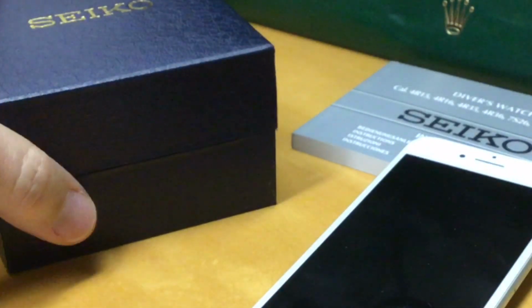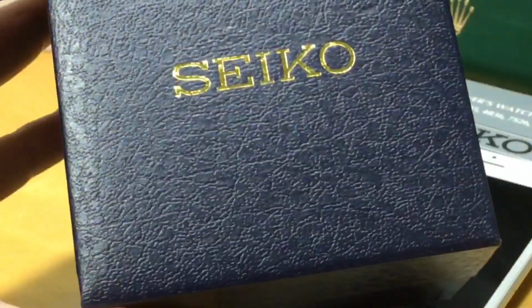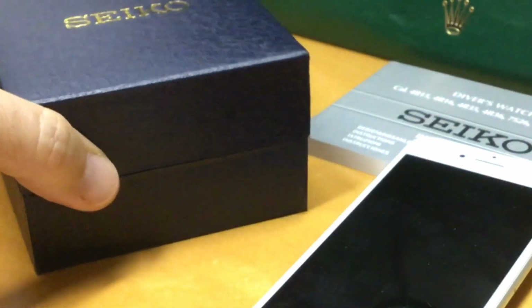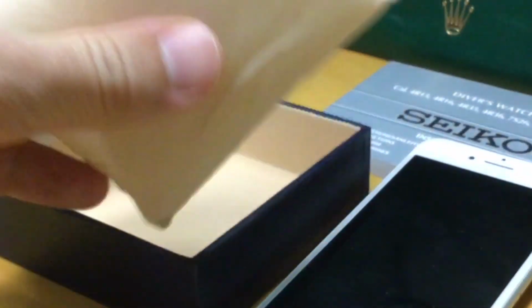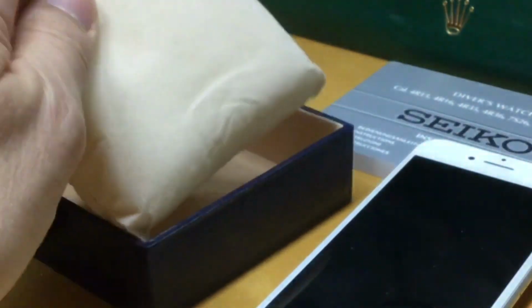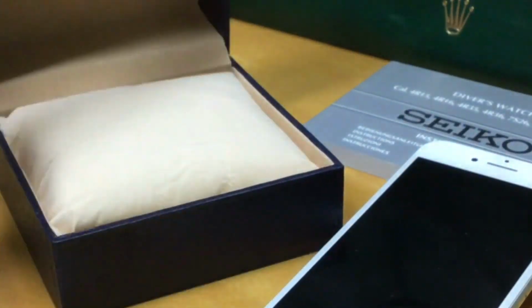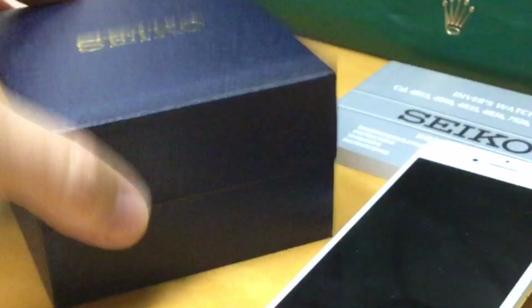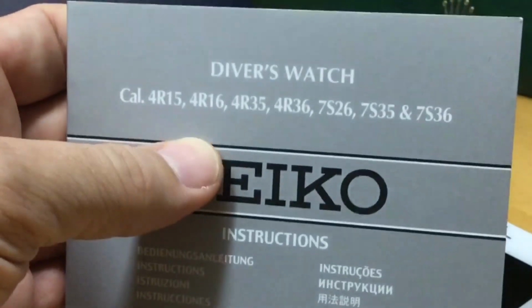You get the little tag. The box is fairly nice. Smaller than the usual Seiko box. Inside, the cushion is pretty poor quality. You can feel it's just not much to it. Doesn't matter. Probably will never use this box again. So it's just for the transport. You get the usual manual here with the instructions for the different calibers.